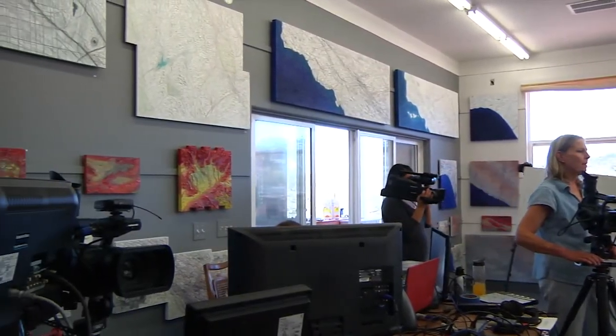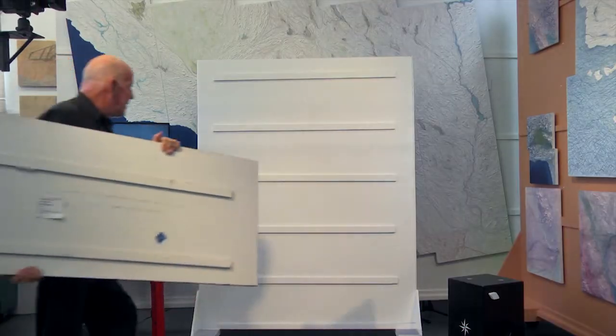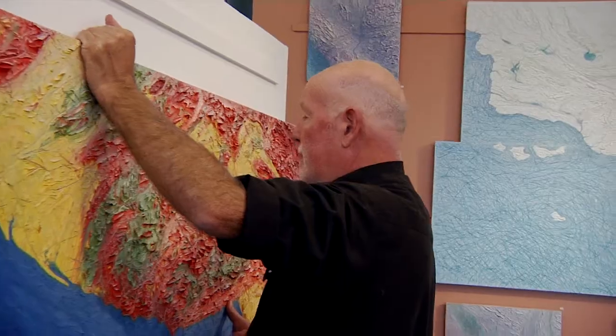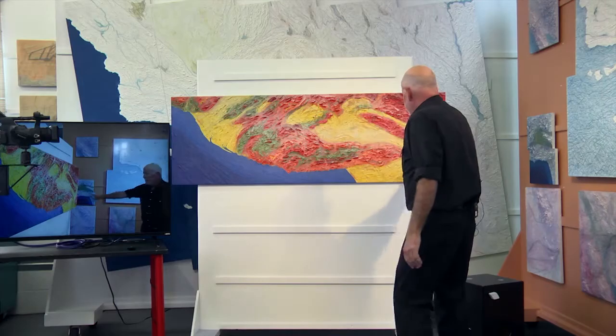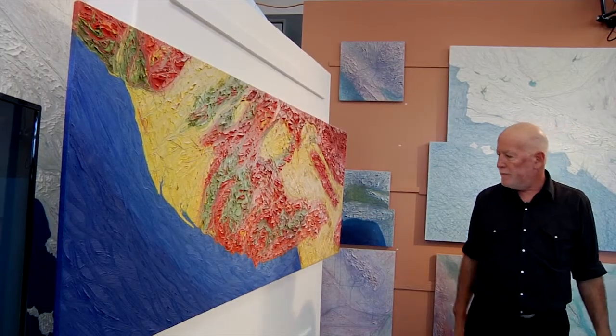That one was a study for this much larger piece. First, yesterday I was talking about the way I always do a small one, and if I like it, I do a medium-sized one, and then when I'm ready to do a big one, I've got the colors figured out. This is simplified geology of the Santa Monica Mountains.